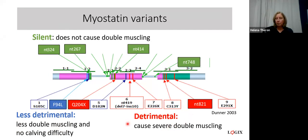Then we have the detrimental myostatin variants, and they're called detrimental because they cause severe double muscling. In South Africa, we have so far found Q240X and NT821. We haven't found these other ones in any of the animals that tested with us.